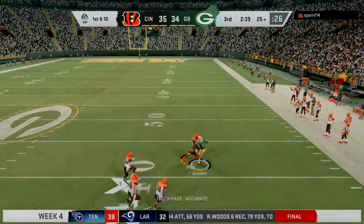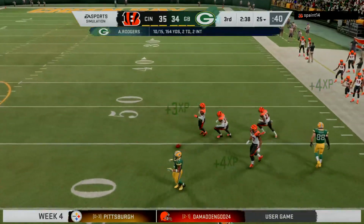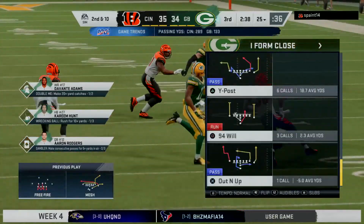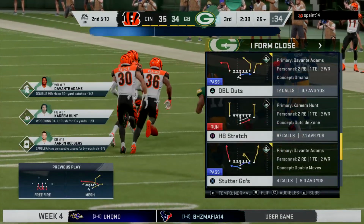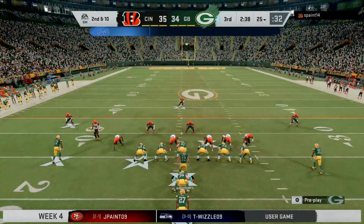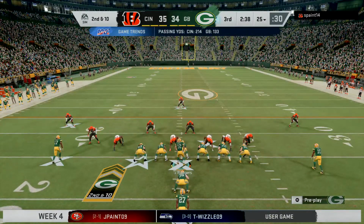And when you start plotting for this drive, you hate that you start thinking to yourself, what are we going to do? You don't go away from what you did before because that worked, but you have to be prepared for wrinkles and counters because you know they'll make some adjustments. Oh my God. An incomplete pass leads to 2nd and 10 from the 25.